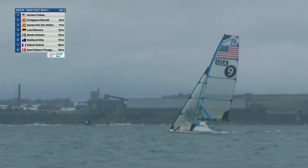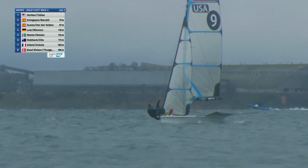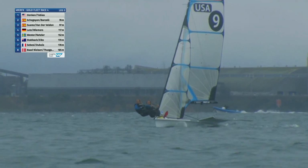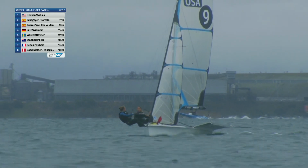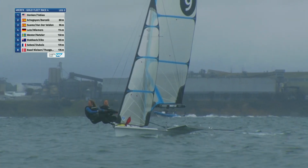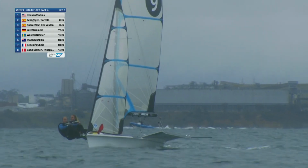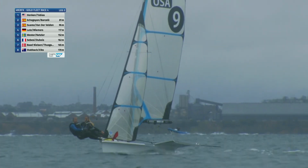It has been a little bit of a hit for them to have to do those 2 extra tacks. Obviously, the 49ers are tacking much faster than the Nacras that we were watching yesterday, but the second, third and fourth place boats, who are super close together, have really shortened that lead now, adding a little bit of pressure to these guys. But we saw them absolutely screaming downwind, so if they don't make any errors, they should be in good shape.